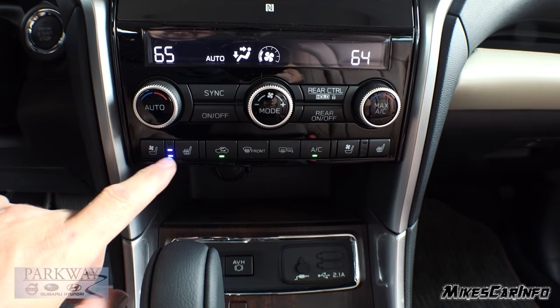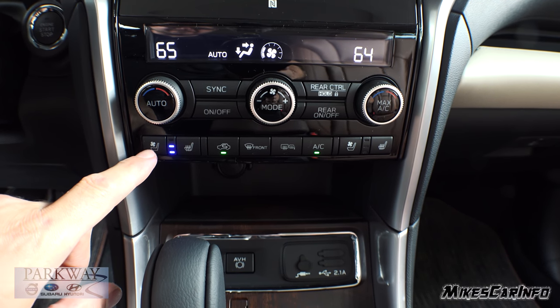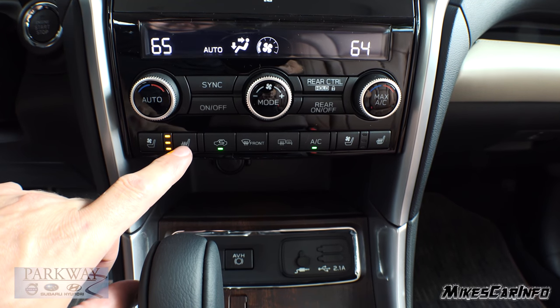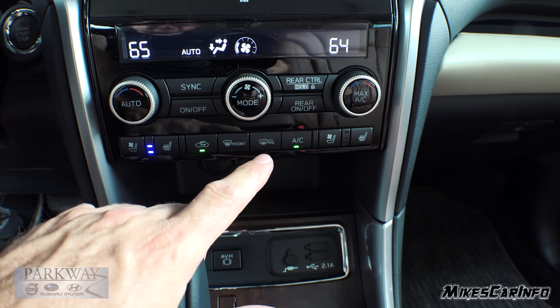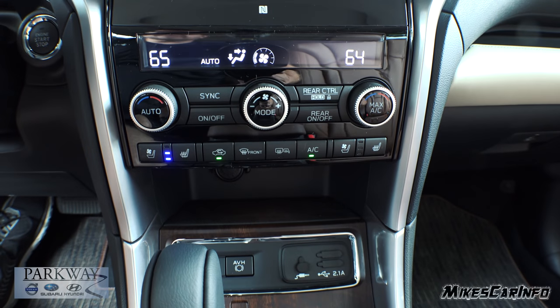Heated and ventilated seat controls. So you have a three-stage for your ventilation, high, medium, and low. Of course, off. Same thing with the heat, high, medium, and low, and then off. Passenger side, the same thing. Front and rear defrosters. When you put on your rear defroster, it also turns on your heated side mirrors as well.